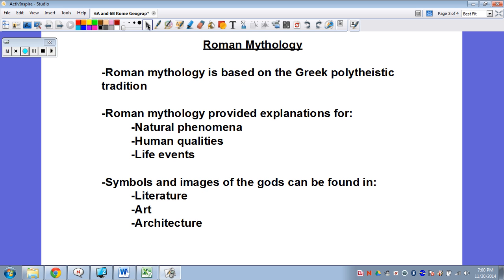Zeus was the Greek supreme god. Jupiter is the Roman supreme god. Ares was the Greek god of war. Mars is the Roman god of war. Venus is the Roman god of beauty, and the Greek god of beauty was Aphrodite. As you can see, they parallel, but they have slightly different names. The only one that has the same name between the two is Apollo. He is the sun god for all religions. Otherwise, they're the same gods with different names.